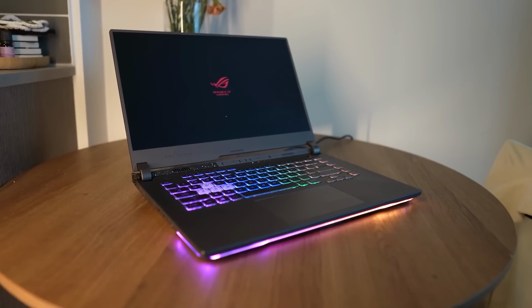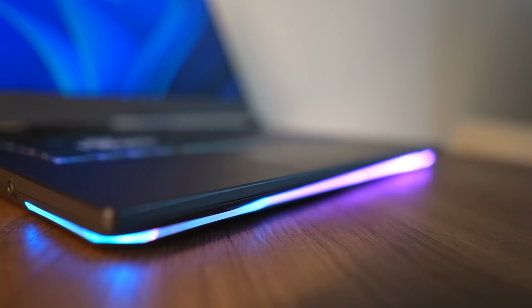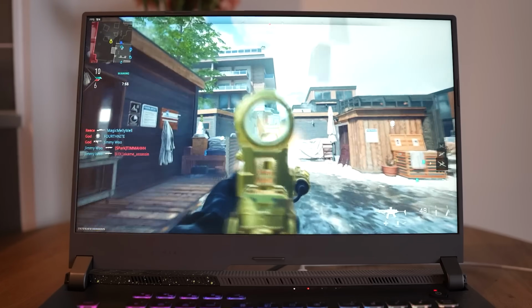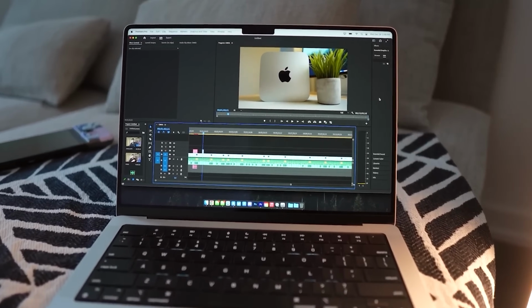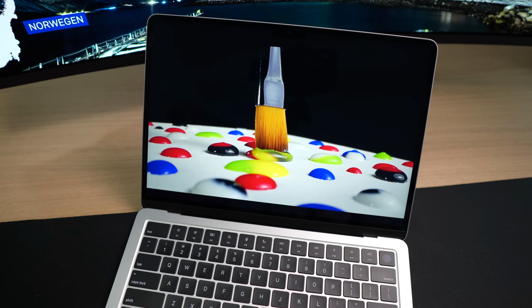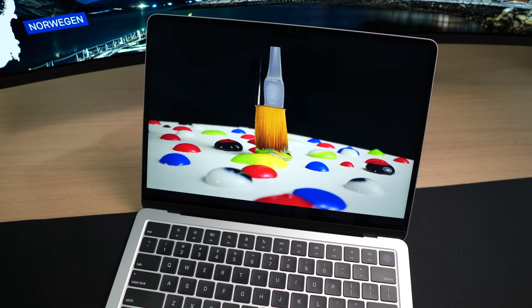I have experience with and own a bunch of different laptops. I even have the M1 Air laying around here, but whether it's a gaming laptop, a thin and light Windows laptop, or a MacBook Pro, this thing is the one that I find myself gravitating toward on a regular basis.